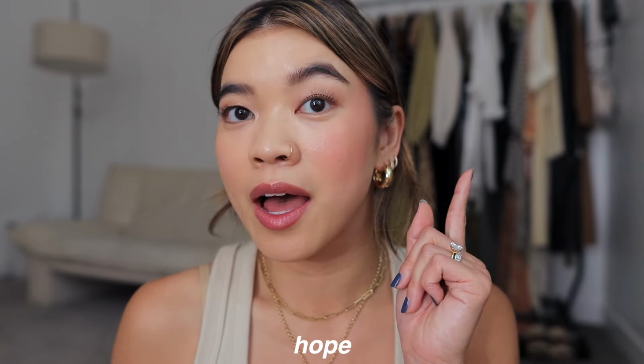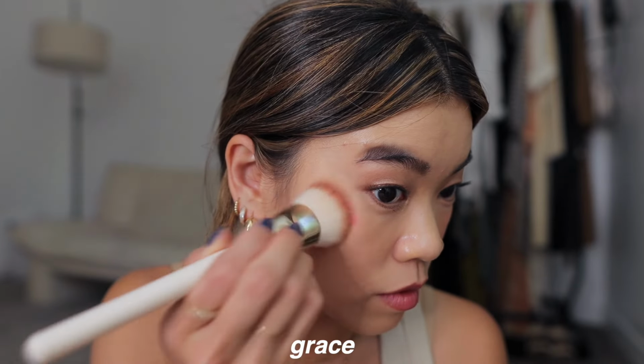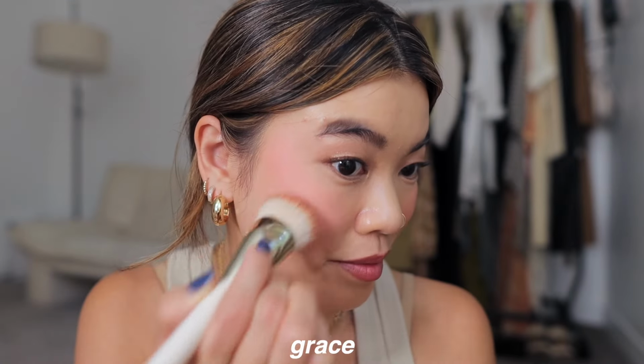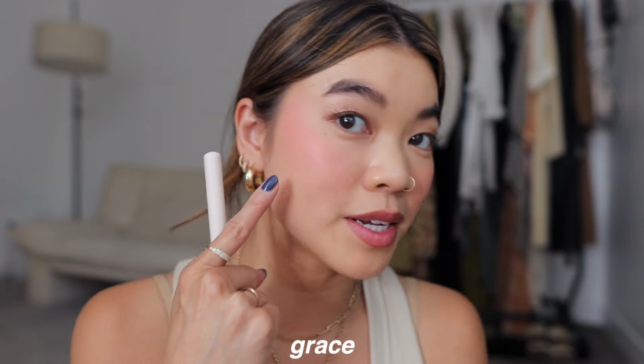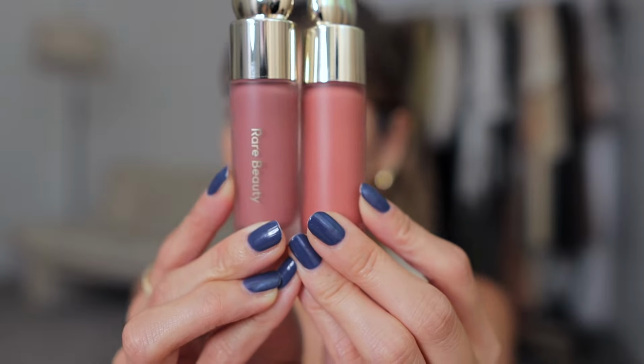This one is a matte blush. And then Grace is a little bit of a bolder color, so I'm just going to do one dot for this. So this is Grace, and this is Hope. Again, keep in mind I went a little bit heavy-handed with these just so you could see really the color of them, but both are actually really, really pretty. Next, we're going to do the shades Worth and Encourage. So we've got a more corally color here and then a more true mauve over here.